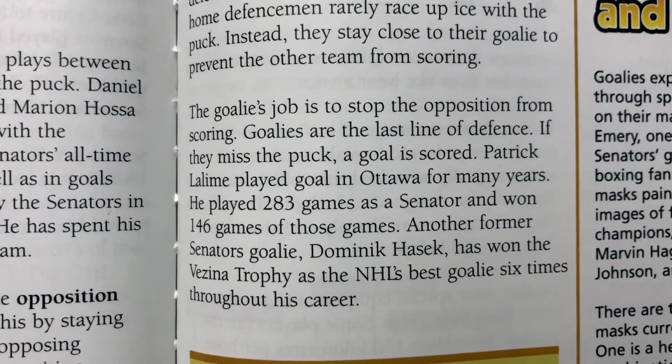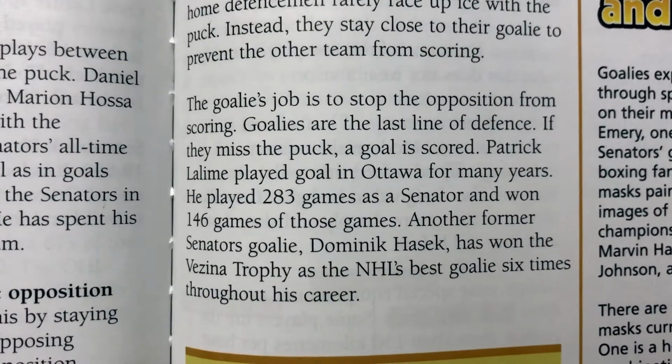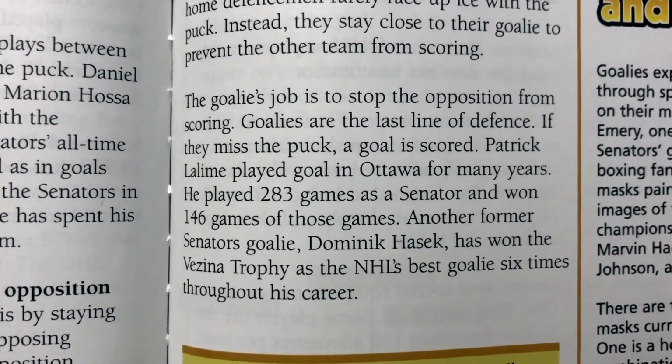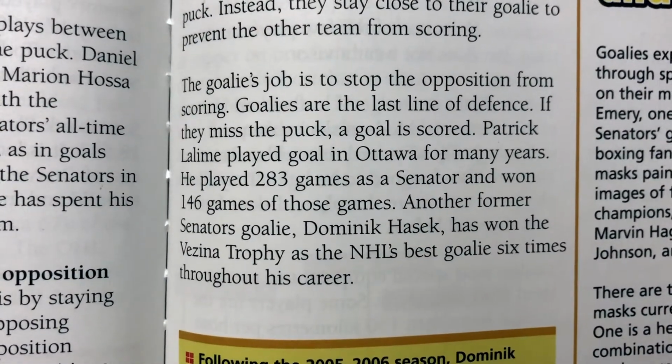Patrick Lalime played goal in Ottawa for many years. He played 283 games as a Senator and won 146 of those games.